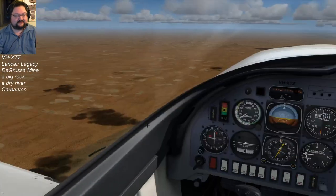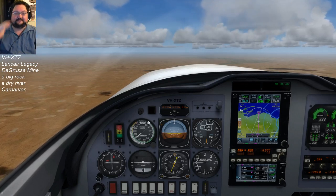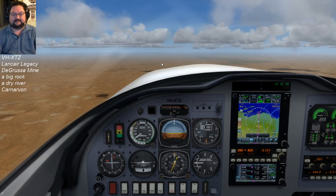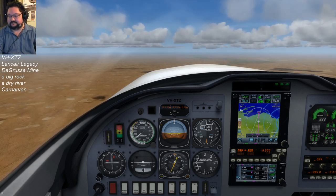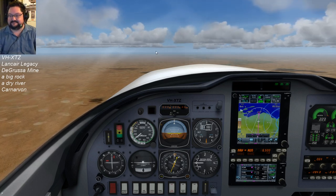The furthest west I've been is just outside of, they call it Smoky Bay, which is not far from Ceduna, South Australia. Haha, hide your stash.